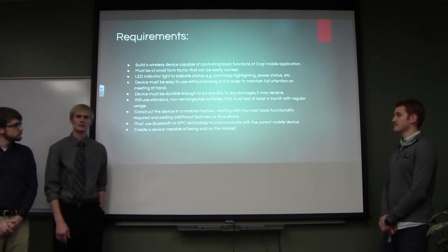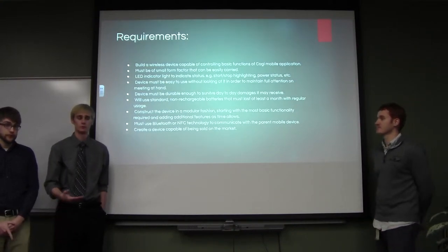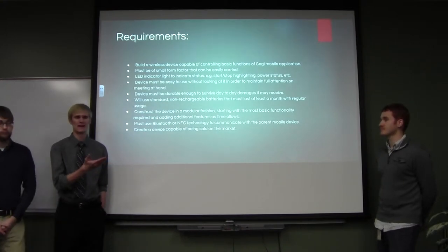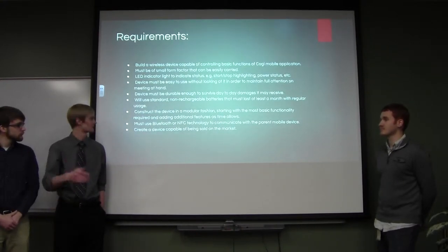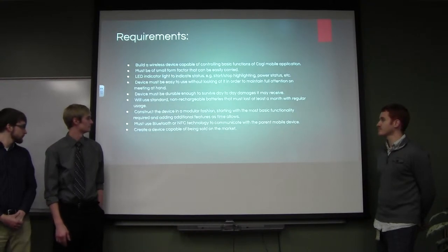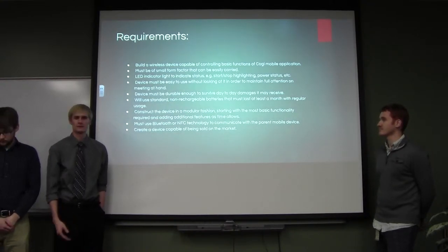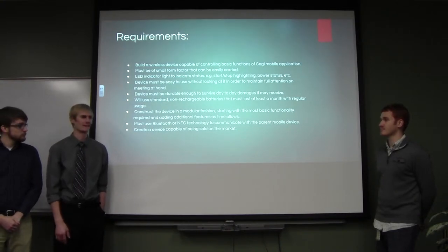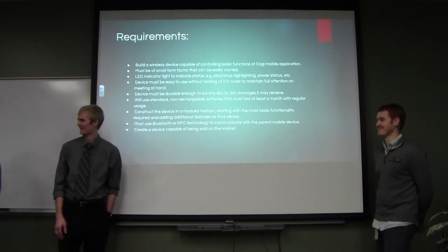Another requirement was that it had to use Bluetooth low energy, because again, we want it to last a long time. And finally, the device had to be something capable of being sold on the market. You don't want to make a product that can't be sold.